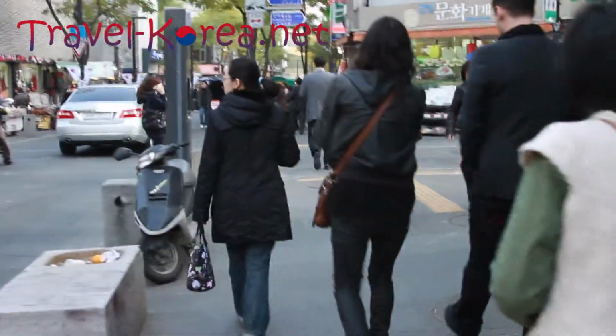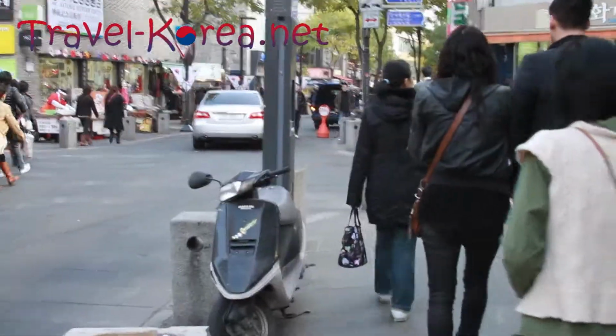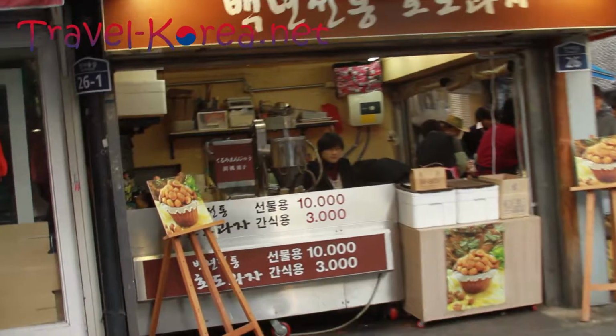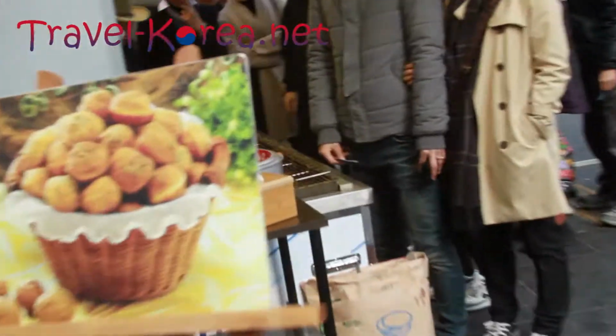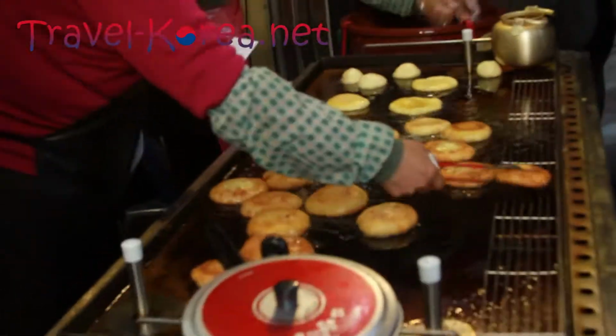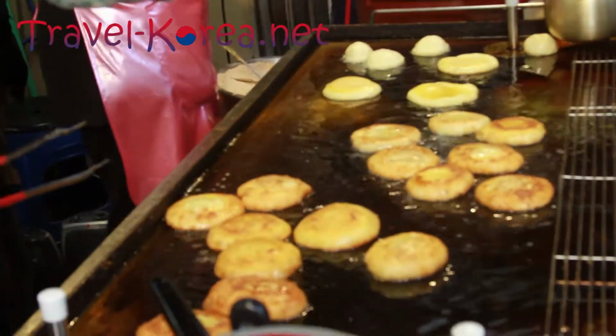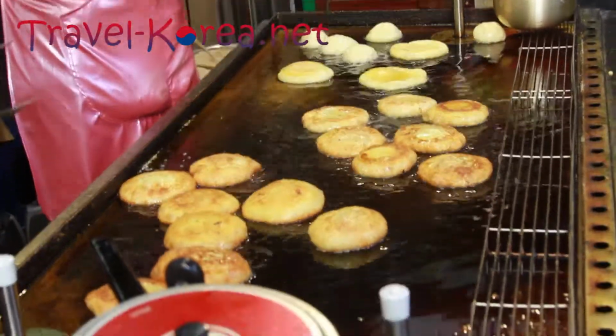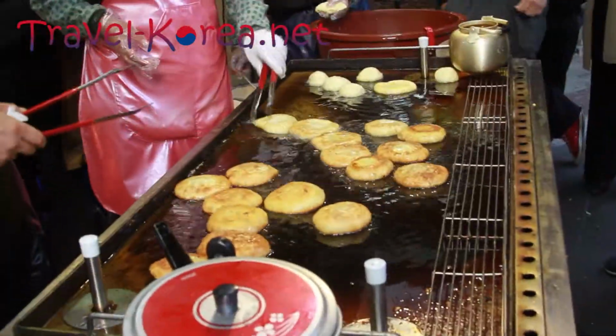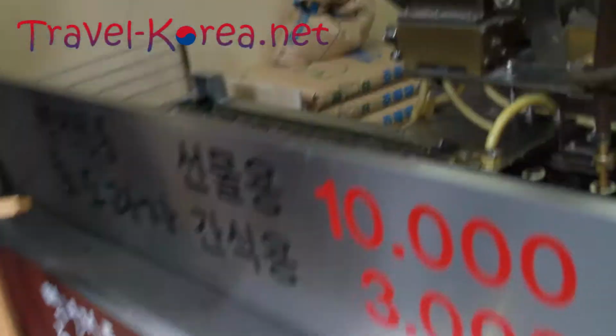Insadong. It's part of Insadong district in Seoul. Oh, and let's go take a look over here. We got the walnut. It's called the hodogaja. It's a walnut cookie. Let's go see how they make it. So, ooh, yummy. Looks good, huh? Oh, yeah. This is a traditional one. So, oh, and we'll look at the machine real quick.